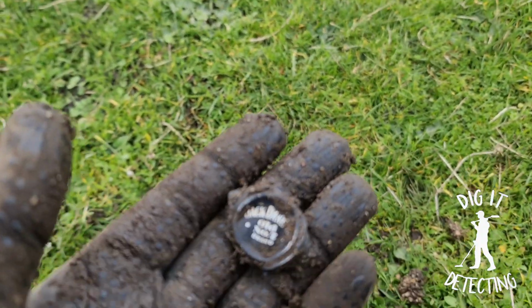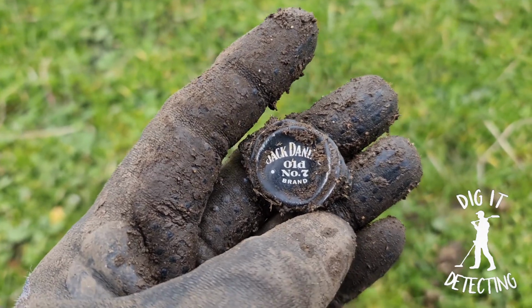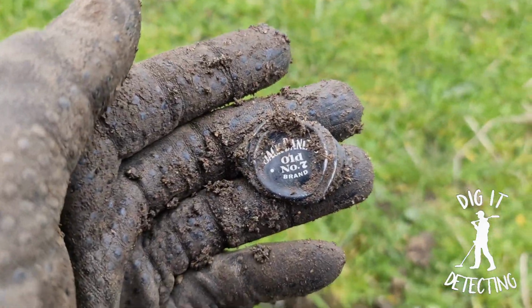Okay, we got ourselves a trickster. Jack Daniel's bottle lid, ringing up exactly the same as a $2 coin. Most people will know how troublesome these guys are. So the old Jack Daniel's bottle lid gets me again.